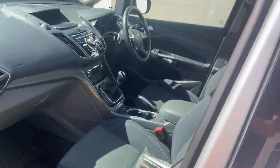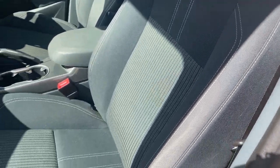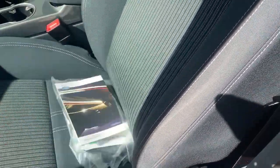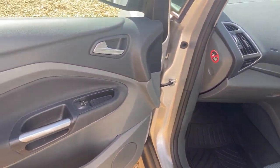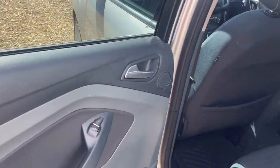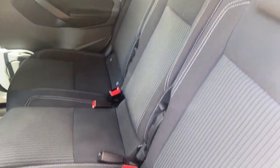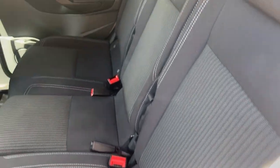So into the passenger side. Again, interior all nice and clean and tidy. There is a service book with 9 stamps in. We have taken pictures so you can see that online as well. Electric windows all round, rear privacy glass. Again, same here, all the interior in the back is very tidy, no wear at all on it.